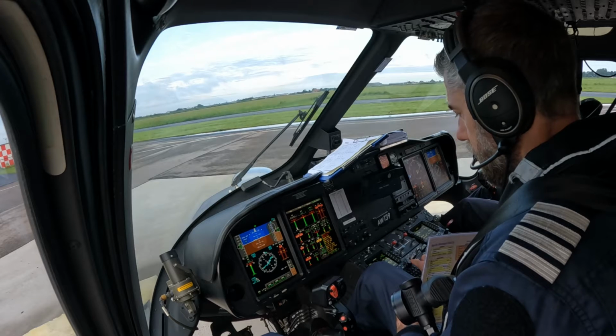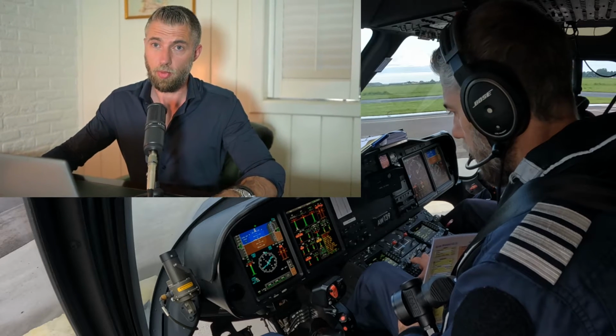QNH 1011. At this stage, we have received the weather information Bravo with the QNH of 1011. That's the hectopascal setting that we'll be setting in our altimeters. However, if ATC comes back with a different one, we'll be using that one.